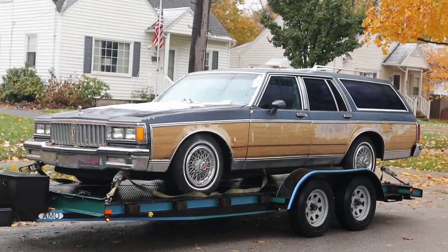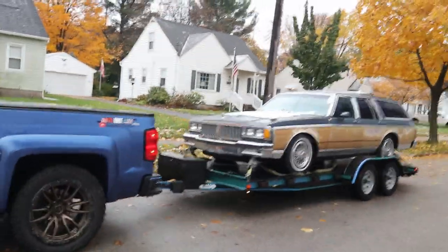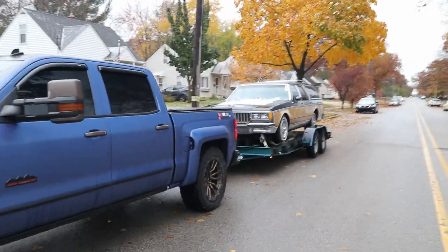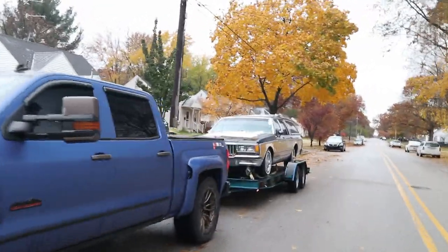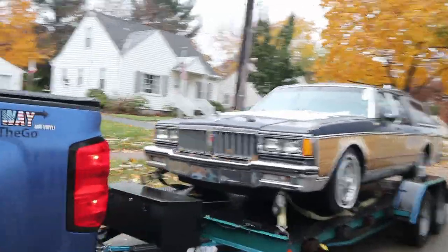Look at it. Woo! I gotta put the wood back on it. Oh, I gotta put the wood back on it. Wow. She's gorgeous. Let's do one more good old walk around while it's in the air. Then we're gonna go ahead and take off.